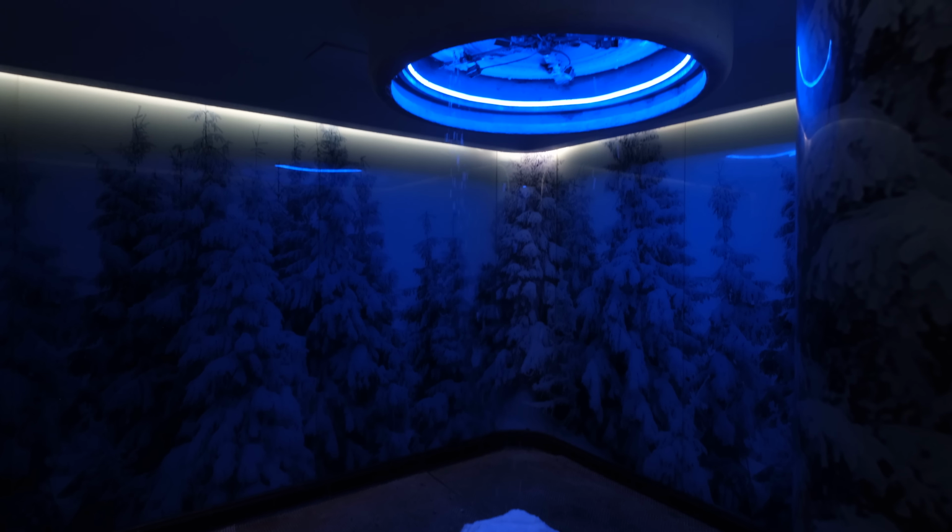All the furniture, I see from the logos, is Bentley. Yes, everything is Bentley designed and customized for this villa.